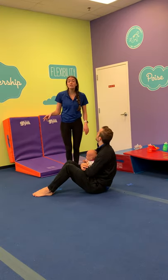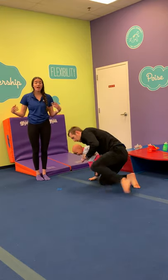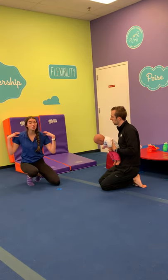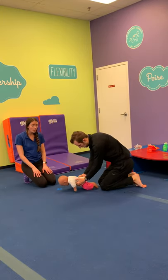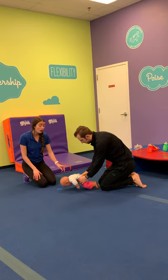Hey, the third skill we're gonna do is a wheelbarrow into a handstand. So this activity is to help strengthen that upper body, our arms and our shoulders and even our back. So what you're gonna do is we're gonna have our child put our hands on the floor, and we're gonna spot them in the hips. We always wanna make sure we're spotting in the hips and not our feet.